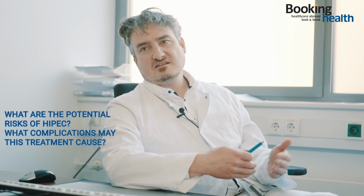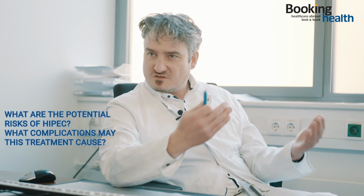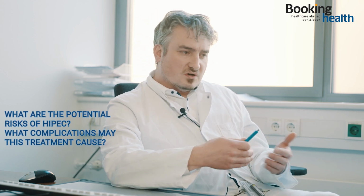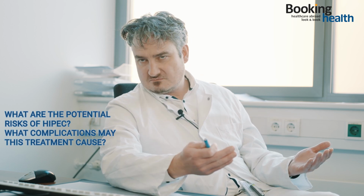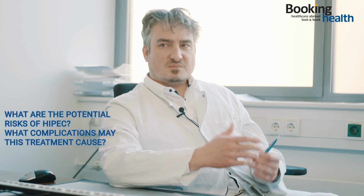It may also be necessary to remove liver metastases that grow from the outer surface of the organ into its parenchyma during surgery. In this case, there is a risk of bile entering the abdominal cavity after surgery. Bile is a product of liver secretion. Bile spreading beyond the liver parenchyma causes the development of a biloma.